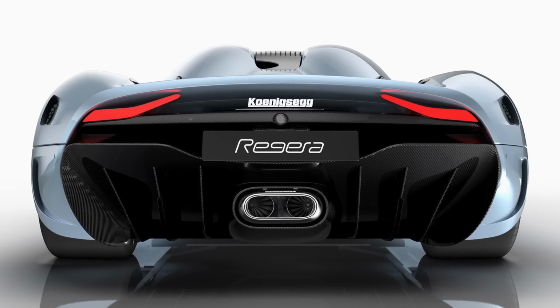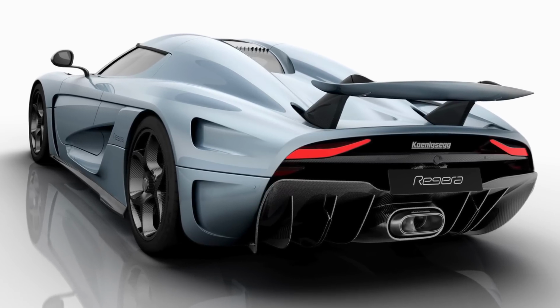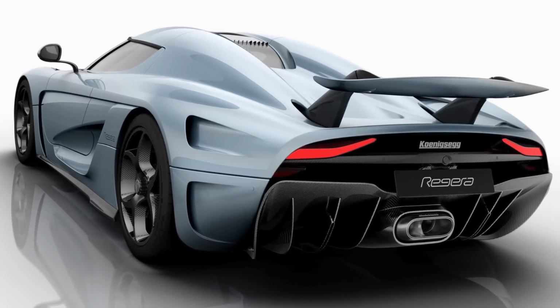The Regera's drivetrain is something we've never seen before, and we asked Christian exactly how it differs from other hybrid hypercars. It's unique in the sense that it has no gearbox or transmission, and still we can drive the wheels directly from the engine. That is completely unique and never been done before in the history of cars. And what that means is we can save a lot of weight, and we also reduce the transmission losses when you're, for example, traveling on a highway.